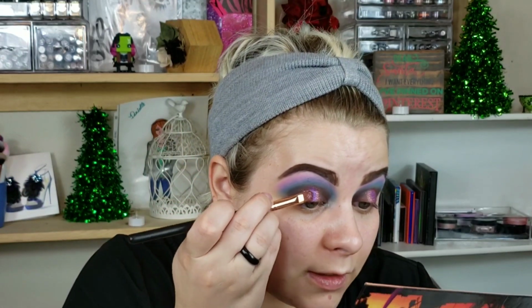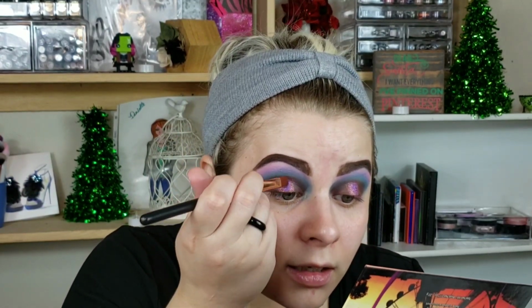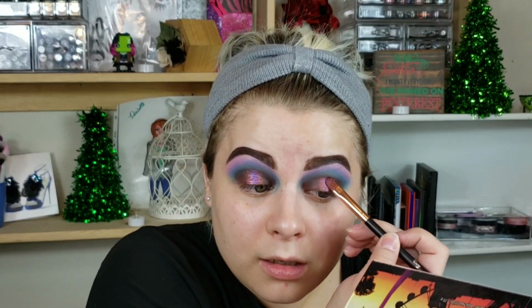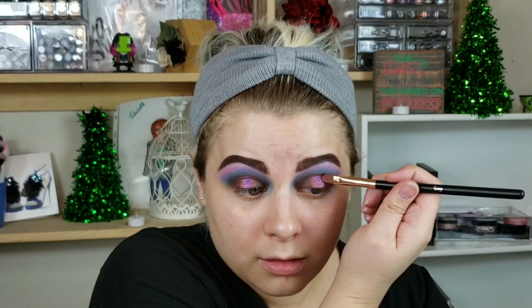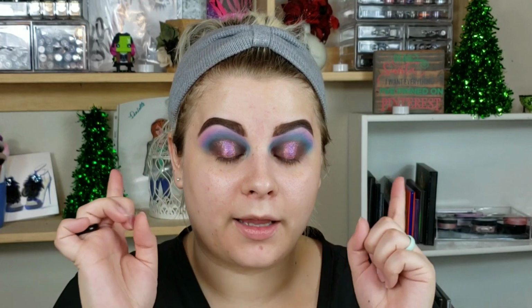Okay, then I'm going to go back in with the same brush that had Solstice on it and just lightly blend that together. So quickly, I'm going to pop off camera and I'm going to do my base makeup as well as my liner and put on some mascara, and then we'll come back and do the lower lash line and my lips.